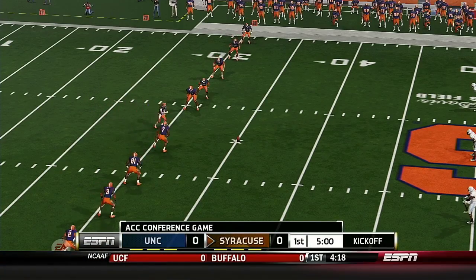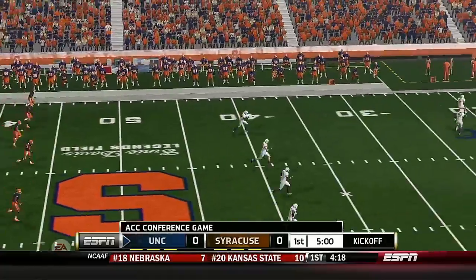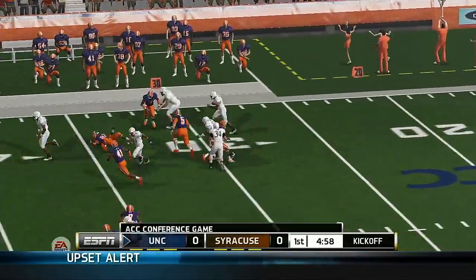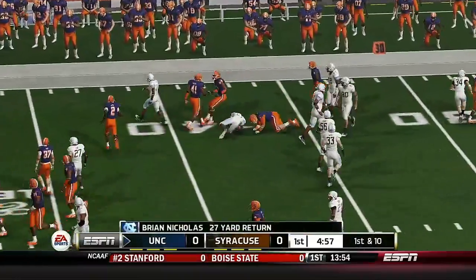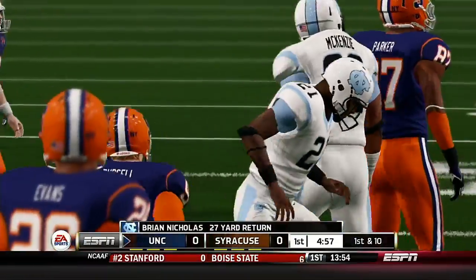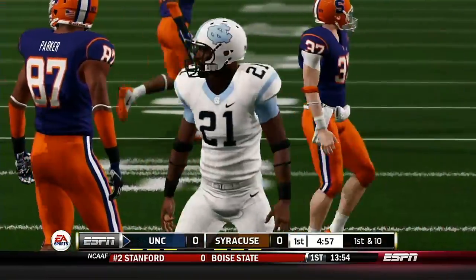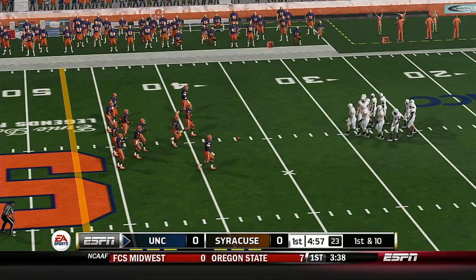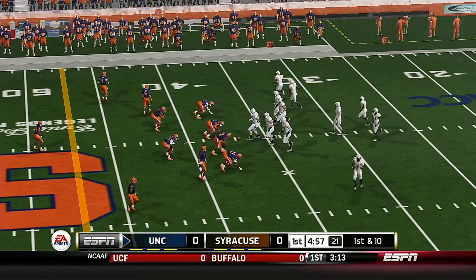Syracuse lines up to kick this one off, and we're just about set to get underway. He's out to the 30, and he's tackled at the 37. The quarterback leads the team out on the field for the first drive.